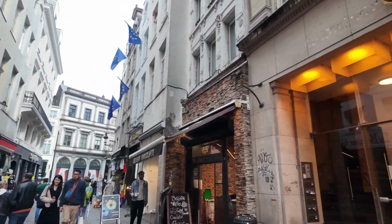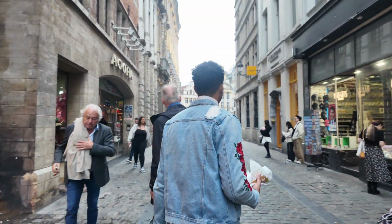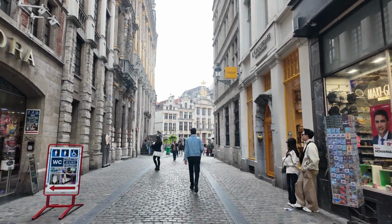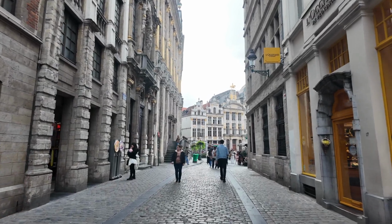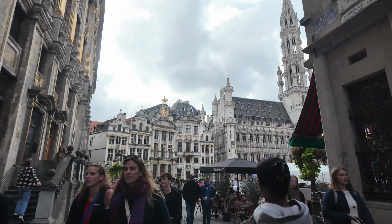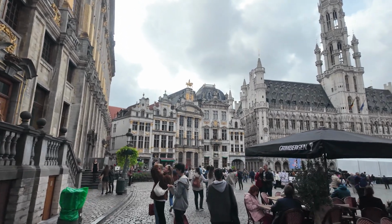So as you know, Belgium is famous for chocolates. So if you are in Brussels, you can find many different shops to buy chocolates. But let me first walk towards the Grand Place center. So this is the actual Grand Place center. The previous one was the downtown area where all the restaurants are.